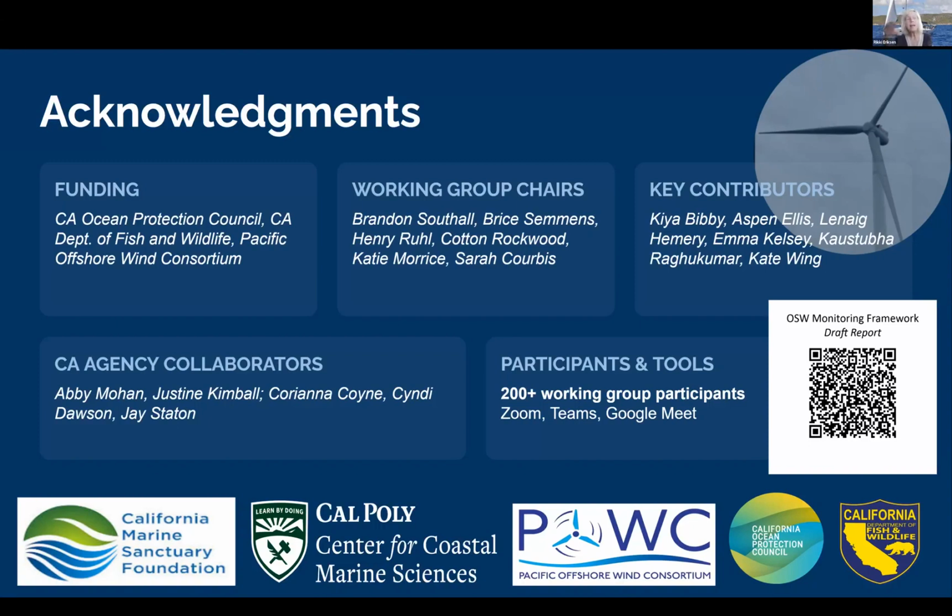That said, there was broad-scale agreement, I would say, among the experts that climate change is such a system-wide, potentially catastrophic impact that pursuing renewable energy is absolutely the way to go. And many individuals felt that the potential effects of floating offshore wind pale in comparison to what climate change impacts will be.